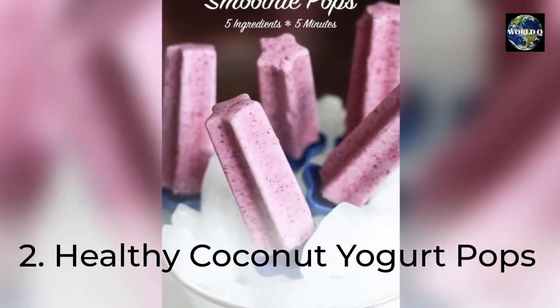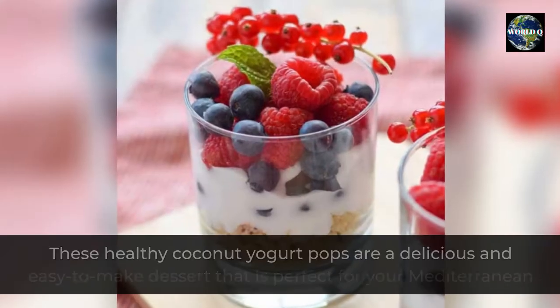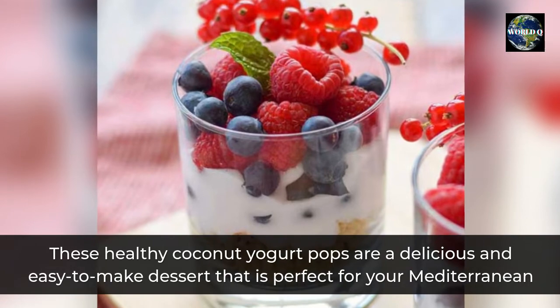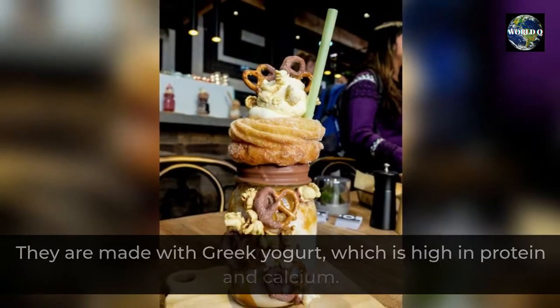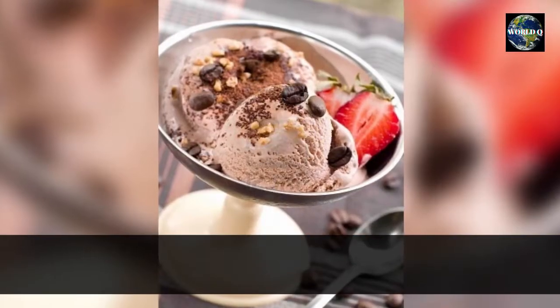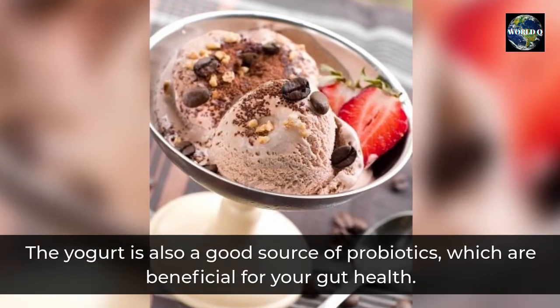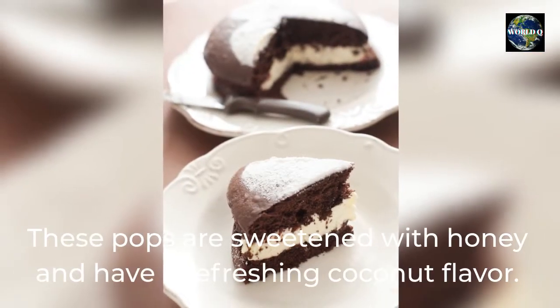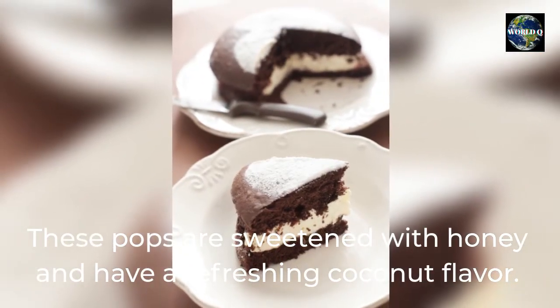2. Healthy coconut yogurt pops. These healthy coconut yogurt pops are a delicious and easy to make dessert that is perfect for your Mediterranean diet. They are made with Greek yogurt, which is high in protein and calcium. The yogurt is also a good source of probiotics, which are beneficial for your gut health. These pops are sweetened with honey and have a refreshing coconut flavor.